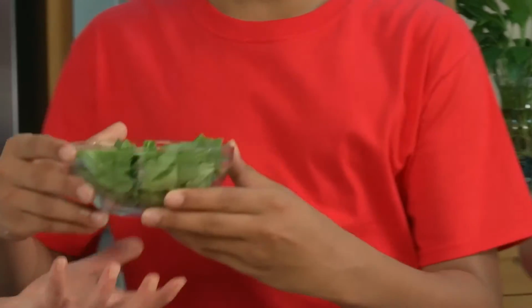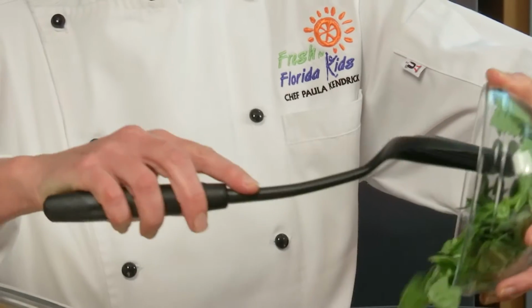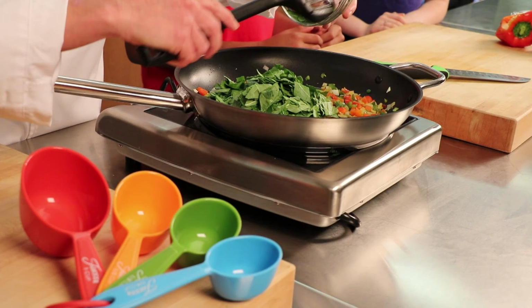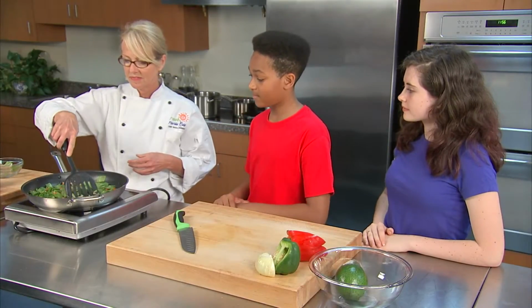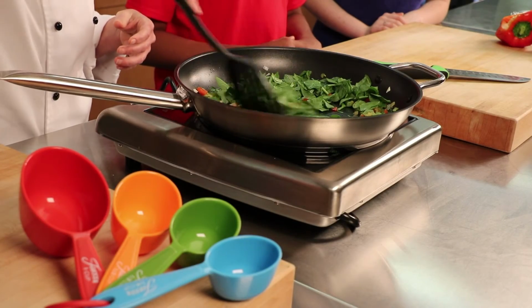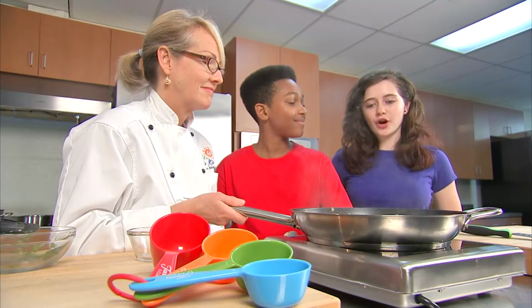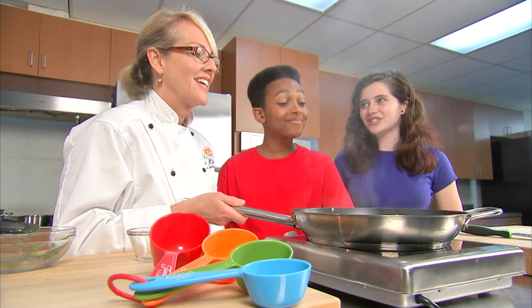Now we're going to add the chopped spinach. And we're going to cook it for about a minute until the spinach gets wilted. Wilted spinach? Looks like another change to me. But is it physical or chemical? See how the spinach appears darker in color and looks less firm? That means it's a chemical change. Exactly.